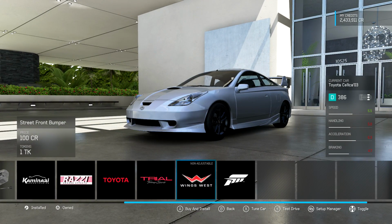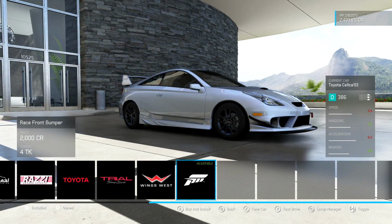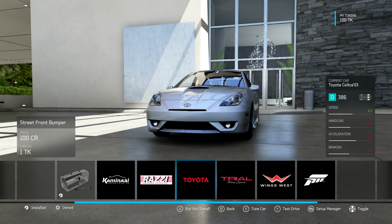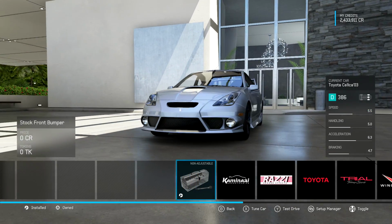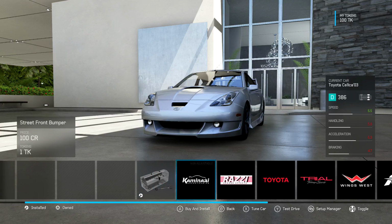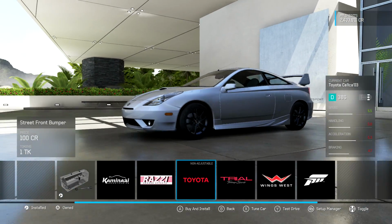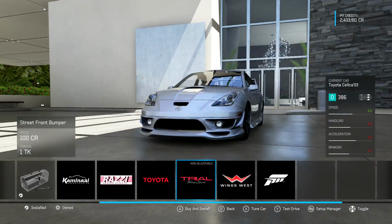The trial one is kind of weird. And then there's the Forza kit, which honestly does not look that bad. It just looks very, very close to the original one, except it has a bunch of aero kit on it. I don't know which one to put on this thing. This one here, I just don't like at all. So I might just go with this one. The original Toyota one just looks so, so weird. I guess I'll go with the trial one.